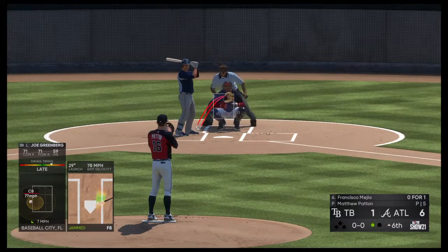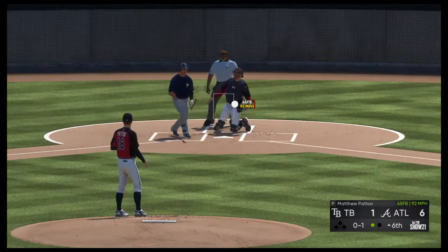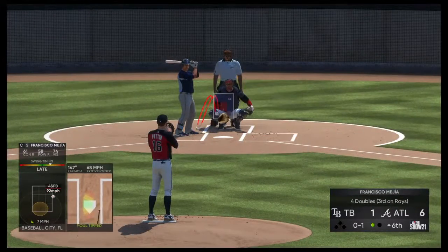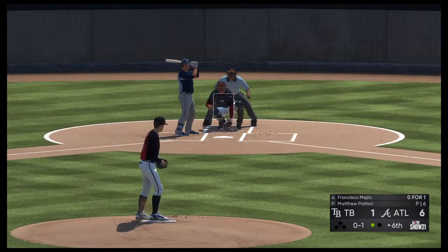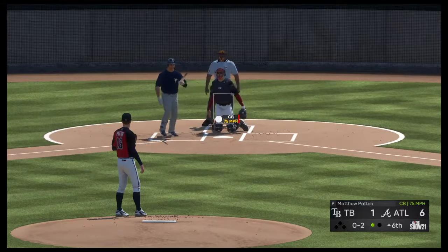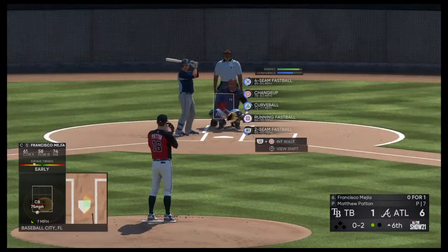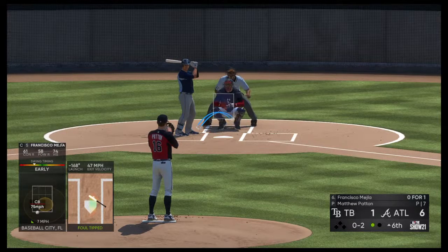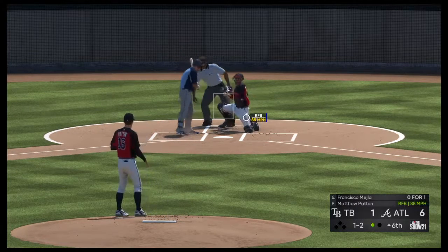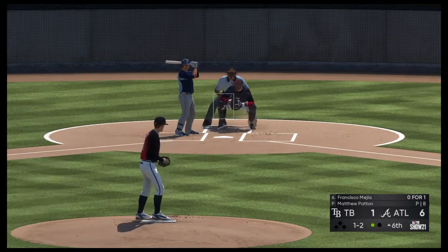Striding in is Francisco Mejia. 0 for 1 for him here in this one. And it's fouled away. Hey, that's just a great mix of pitches right there, and that's what this guy's going to do if he's going to keep this team off balance. Another one fouled off, and he's quickly behind 0-2. Nothing in 2 count, and the pitch. There's a fastball well off the plate for a ball. 1 out, nobody on.